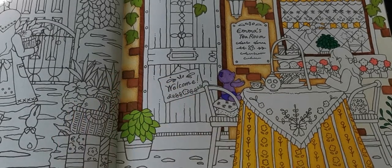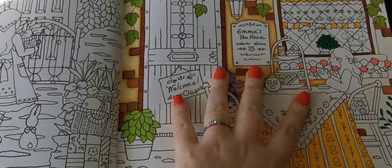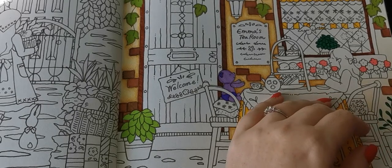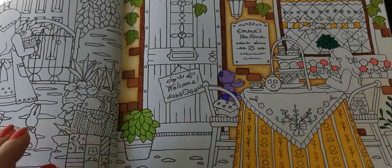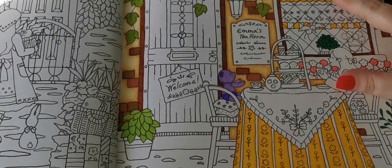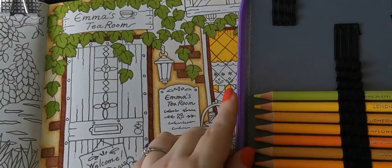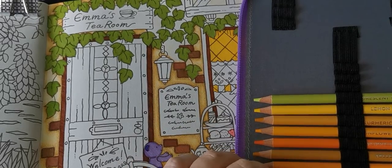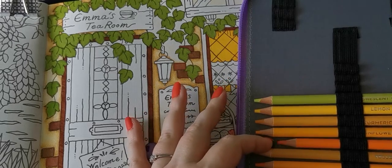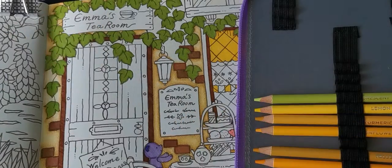Okay, so I'm going to move the fine liners aside and take another sip of my drink. Okay, and then I'm just going to add a little bit of shading here on the blind. So let me grab some orange pencils. It looks like I've got a few pulled out already, and I think those are the ones I was using for the background, which is fine. It's absolutely fine.